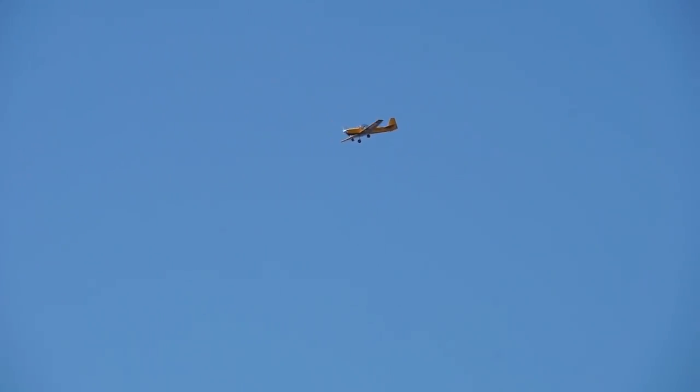Two seats, side by side. Constant speed prop, fixed undercarriage as you can see. But this is the aircraft, in fact, that Prince Harry learned to fly on, or this type of aircraft.